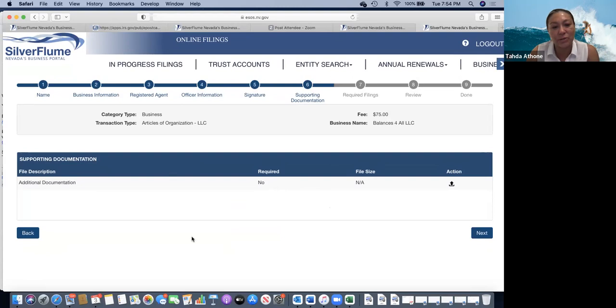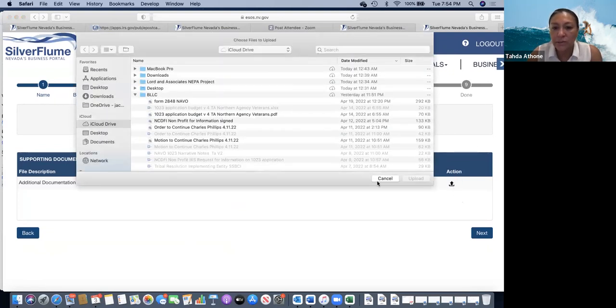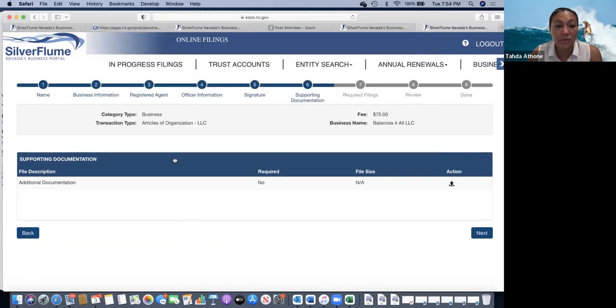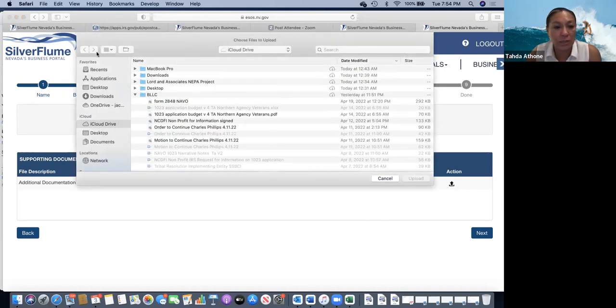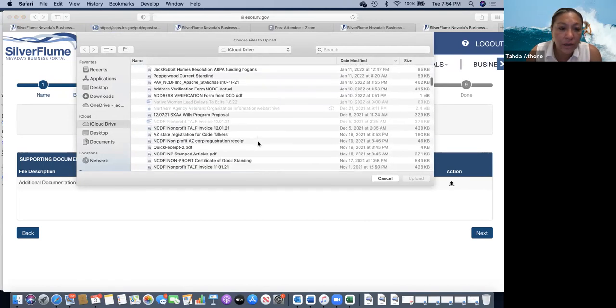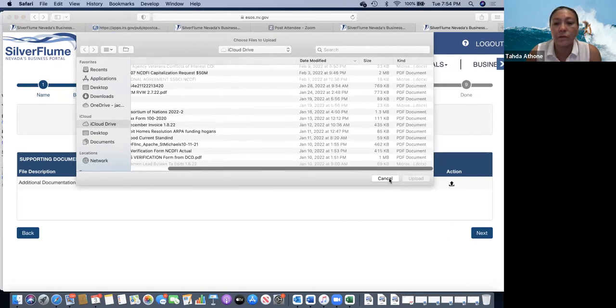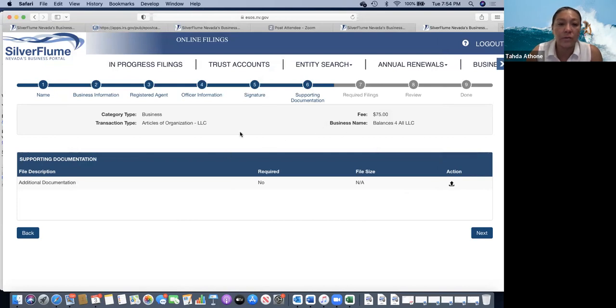Okay, so here we go, supporting documentation. Here we go, is the upload, this little bar. So you're gonna come here where it says if you did have something more complicated, Anna, you would be uploading it on this little bar and it's going to find wherever that document is. So you can actually see I've got other types of bylaws and stuff in here. So you would have those types of documents there.